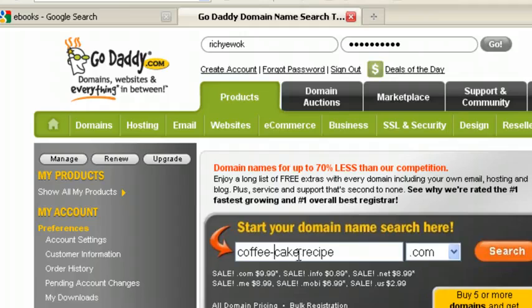I quite like using the dashes because individual keywords can be viewed as spaces, so this is how I prefer to do it. If I can't do it with this, I'll come back. Now I'm going to hit search and do a search to see if this domain name's available.